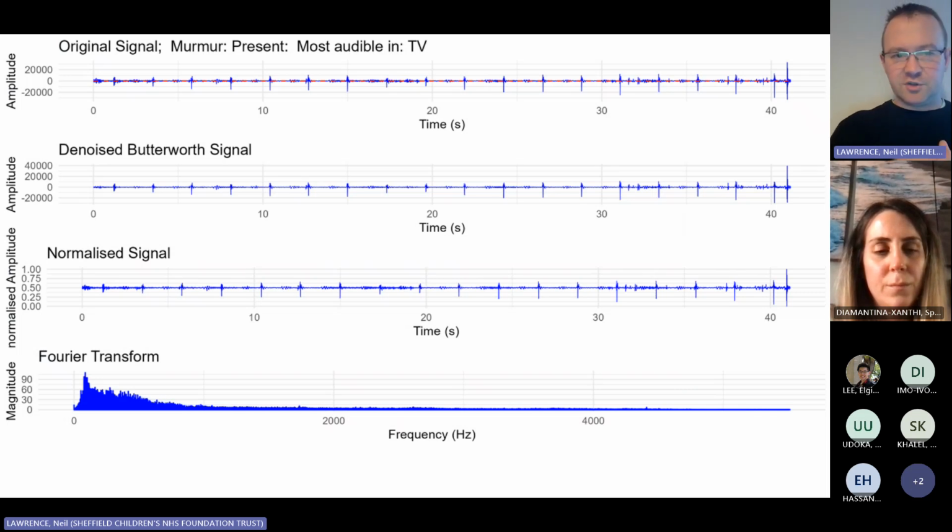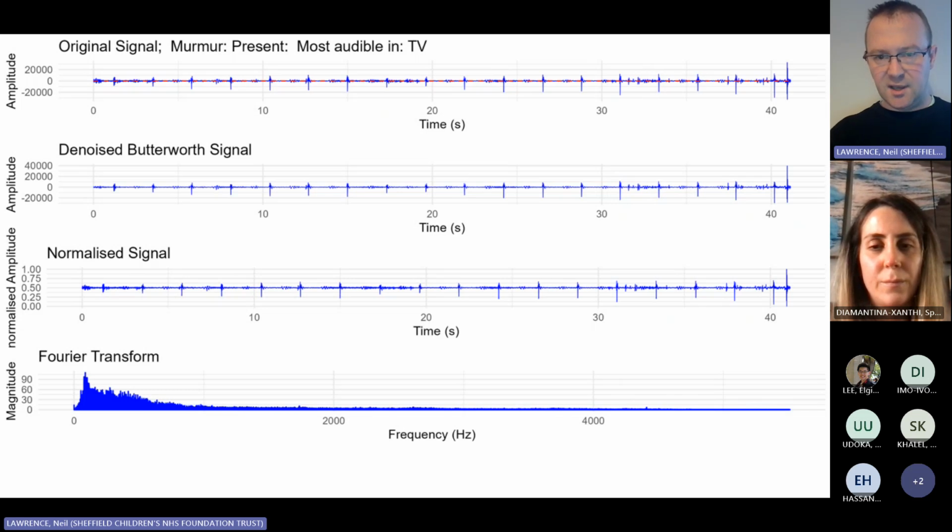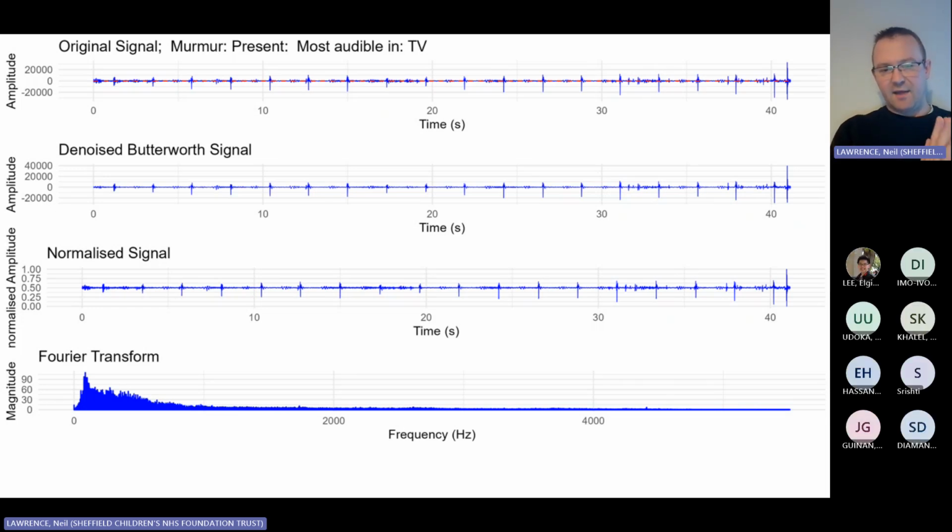So in this, we have the original signal at the top, the denoised signal that's been run through the automated algorithm on the second line down, the normalized signal that's changed that same trace, they just rescaled it between 0 and 1, which you can see on the left axis without actually changing its constituents. And then the Fourier transform is telling us how many seconds or how many units of time we have for each of the frequencies of the signal.